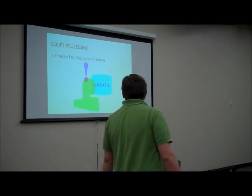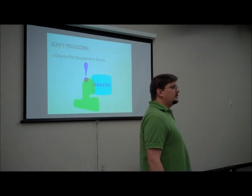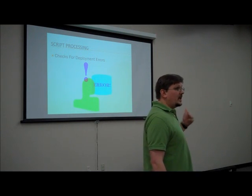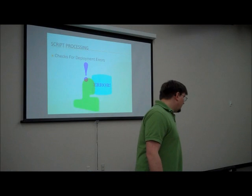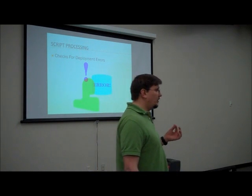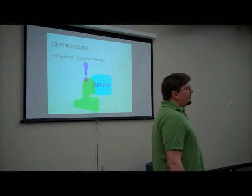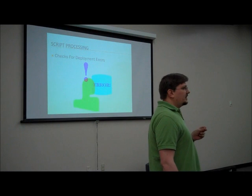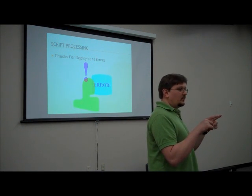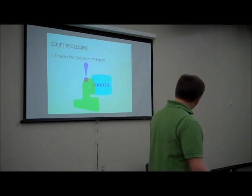Also, the script will check for deployment errors. Once the deployment is done, it's going to go through the logs of the deployment to see if any anomaly occurred. Usually when there's an anomaly, it's either a connectivity problem, or an authentication problem. Also, what I've seen is that if the target destination of the website in IIS on the web server doesn't match the one from the package, then it will throw an error as well.